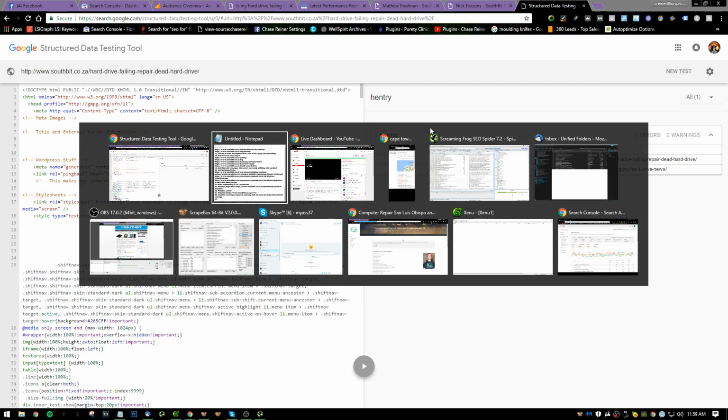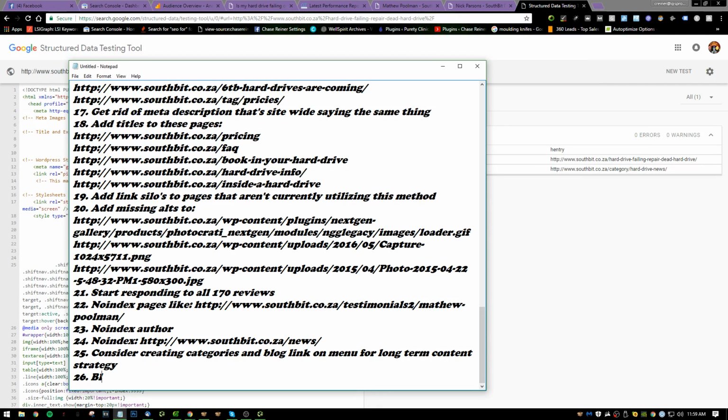So we got H entry in here. We want to have blog post markup. So blog post markup for posts. And then you could also put author markup in there too. Could also do author markup.